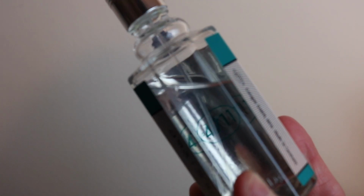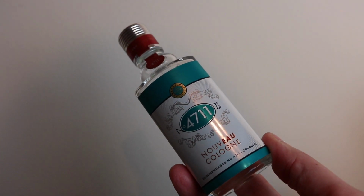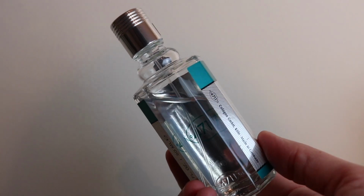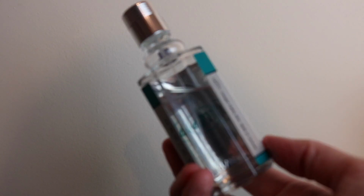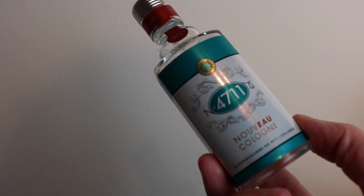Then we've got another one of my favorites. I love this fragrance. I have gone through a ton of this too, for being me. This is 4711 Nouveau Cologne. And this is just a really gorgeous citrus fragrance. Yeah, it's very unisex. Oh gosh, it's so beautiful. It's one of my favorite citrus fragrances in my collection, hands down.